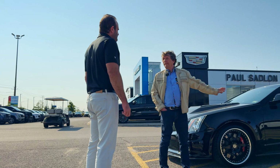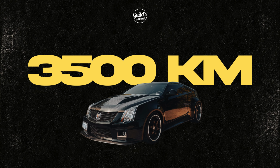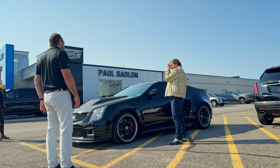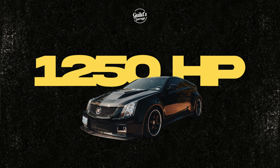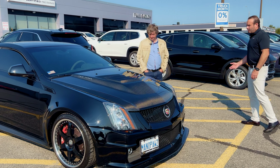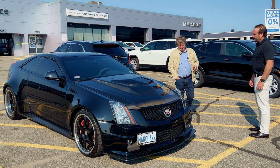Paul Sadlon bought this directly from Hennessey, brand new, and it's only got, I think, 3,500 kilometers on it, so it's almost a new car. The biggest thing Hennessey does is obviously the motor with the twin turbo, so this will run 1,250 horsepower on avgas. In 2013, even today, that's an astronomical number. On regular 91 and up octane fuel, it'll run at 850 horsepower.